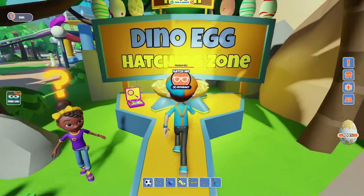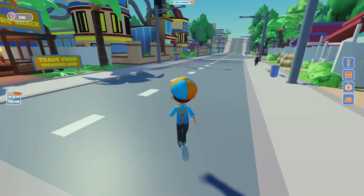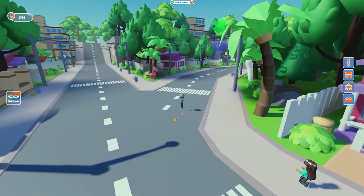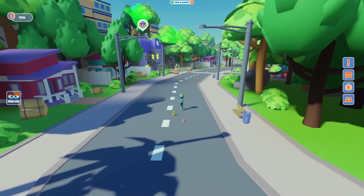Okay. Let's see what kind of dinosaur it is. Whoa, check it out. Yeah, it was a baby Parasaurolophus. Aw, I think I'll name you Poppy. Come on, Poppy and Tommy, let's go explore. Woohoo, here we go. Whoa, well, welcome to your new home.